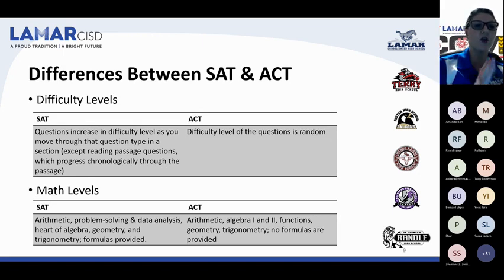Difficulty levels, difference in questions on the SAT. Questions increase in difficulty as you move through the questions. And then for the ACT, difficulty levels are completely random throughout the test. In the math on the SAT, you're going to have problem solving, data analysis, algebra, geometry, a little trig. Formulas are provided on the SAT. On the ACT, you have Algebra 1 and Algebra 2, functions, geometry, and trig, but the student is not provided with the formula chart on the ACT.